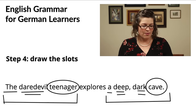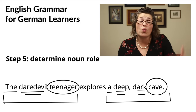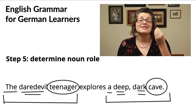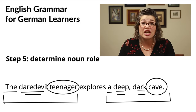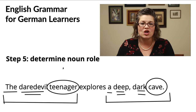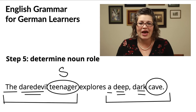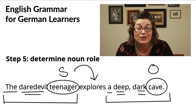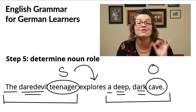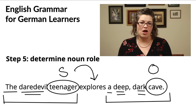All right, next step. We need to talk about what role the nouns are playing in the sentence relative to each other. What are their relationships to each other? The teenager is what is called the subject noun because it's taking action in the sentence. The teenager is the one doing the exploring, okay? So S for subject, all right? And then in English, all remaining nouns are called object nouns, okay? We have just the one slot for the subject noun or nouns, and then after the verb right here, all other nouns are going to be object nouns. This gets a little more complicated in German, but having this starting point in English is very essential. So now that we know this, we're going to take our final step in analyzing these slots.